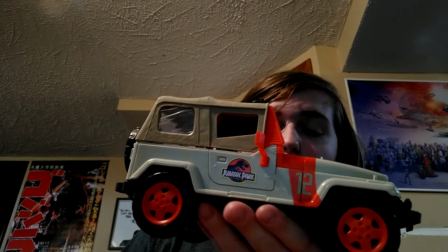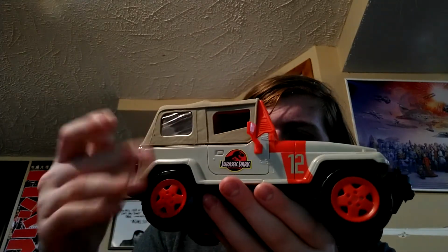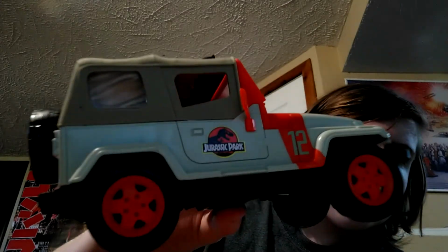Is it worth getting rid of those rear view mirrors and spare tire? I would say so. I think that we should have at least gotten the stripe, but what can you do? You can see it is Jeep 12, which is accurate to the film. Obviously, the Jurassic Park logo right there. The top doesn't really sit on it. It doesn't go on there all the way like you would think it would. You can kind of see right there, it's not on all the way.